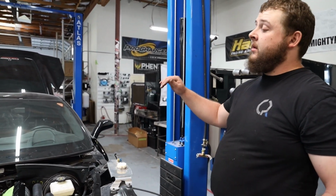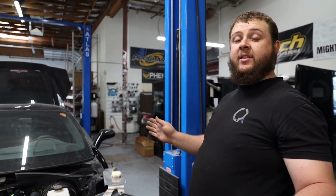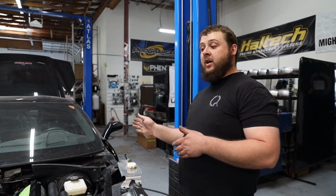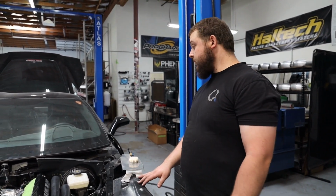In the back, the factory C7 brake lines go down the tunnel and then actually go underneath the transmission. Since we redid all of it, they go down the tunnel and then go up over the transmission. So it's one less thing that you have to drop out of the way to get the trans out.